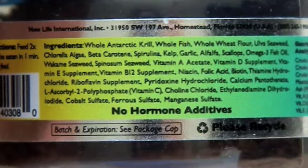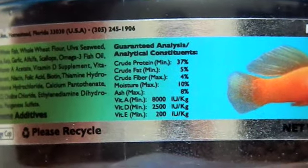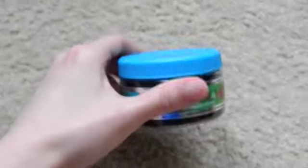Yeah, so this is basically the same thing as the goldfish one. They're 1 millimeter sinking pellets. Still have a little bit of a sinking problem, but not a big issue for me. Even if the goldfish eat it off the surface, that's just a few of them. It's not a big issue.